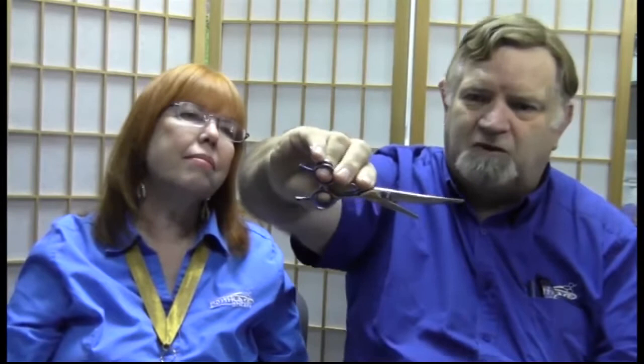Now by the same token, if I'm cutting like this, the straight handle's better than the offset, because then I'm having to raise my elbow and shoulder a little higher, and I'm really going to be hurting at the end of the day. Try this one.